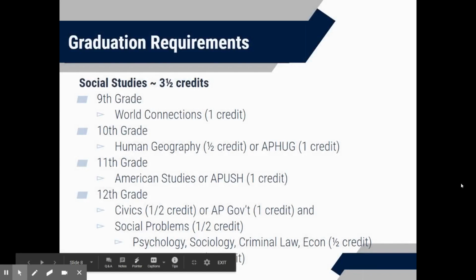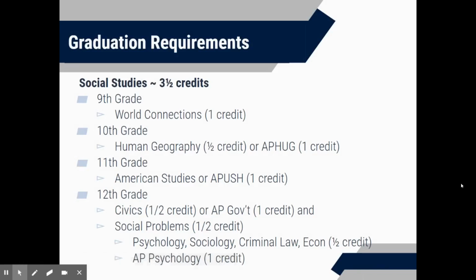All right, social studies. In 9th grade, we take World Connections for a full year, a full credit for that class. In 10th grade, you have a half credit requirement called Human Geography. You can substitute this class by taking AP Human Geography. AP Human Geography is a full credit class.